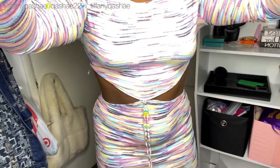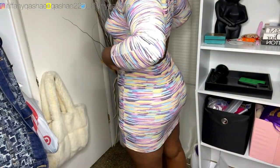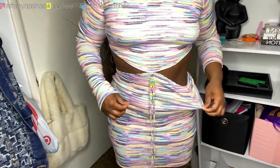Okay, y'all, so this is the next dress. It's multicolored. It has pink, purple, black, yellow, and then a darker pink. It's just a multicolored dress. Kind of reminds me of crayons. And then this is the back. So it has this big opening right here. Now, it's like a cutout.